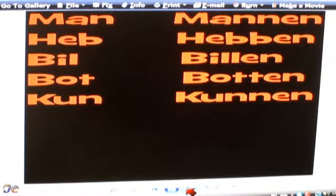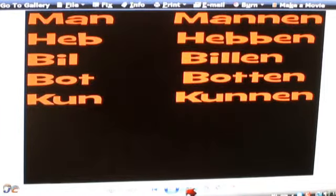Then we have the word bil, and to make it into a plural we add an extra L and the en, and it changes the word to billen. And the word billen you can all laugh at because it means buttocks. Yes, I put a naughty word in there. Then we have the word bot, and adding an extra T and the en changes that to botten, which means bones. So een bot is a bone and tien botten are ten bones. Then we have the word kun. Adding an extra N and an en at the end makes it kunnen. And that actually means to be able to.